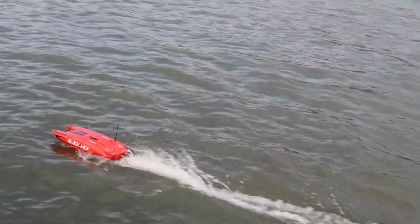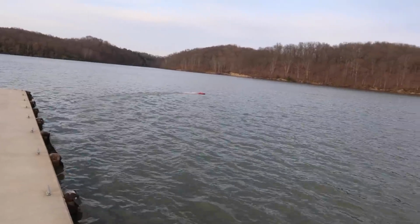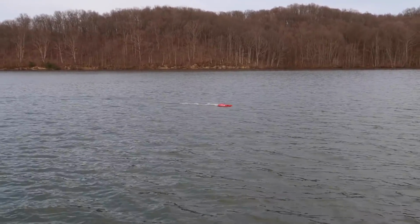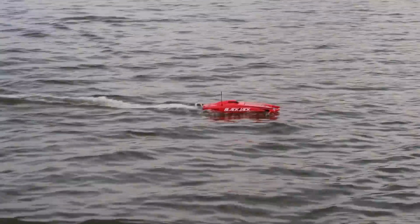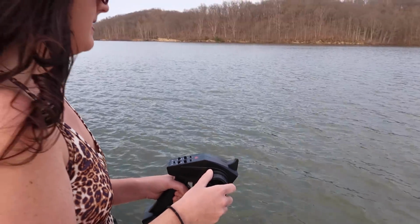You're hitting those choppy waves. But in case you're wondering, this is not full throttle yet. Abby's just getting a feel for the boat. So the thing with catamaran boats, at least in our experience, is they do not have self-righting features like a lot of the RC boats we own have. And I'm pulling a little bit to the left, so let me trim that out a little bit. I think for a second. It's been a while since I've had to trim.